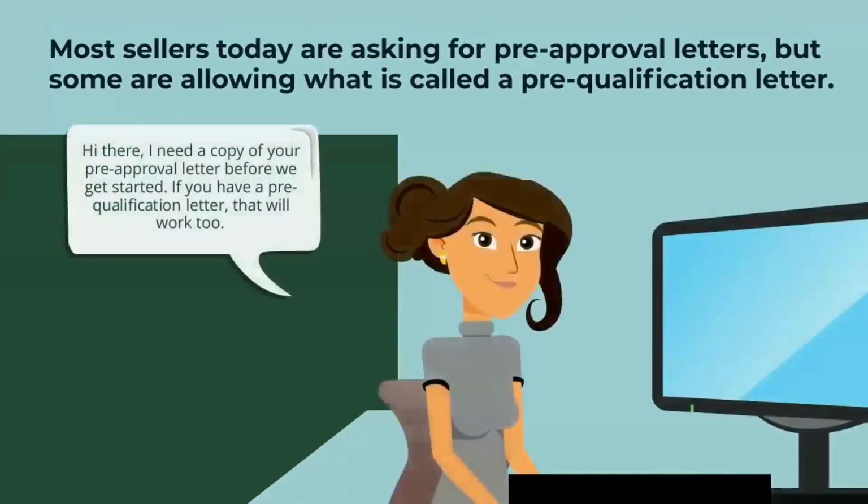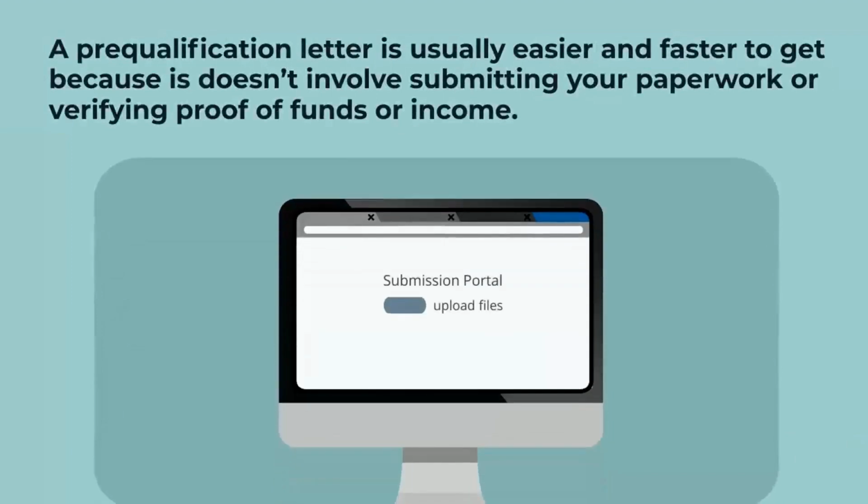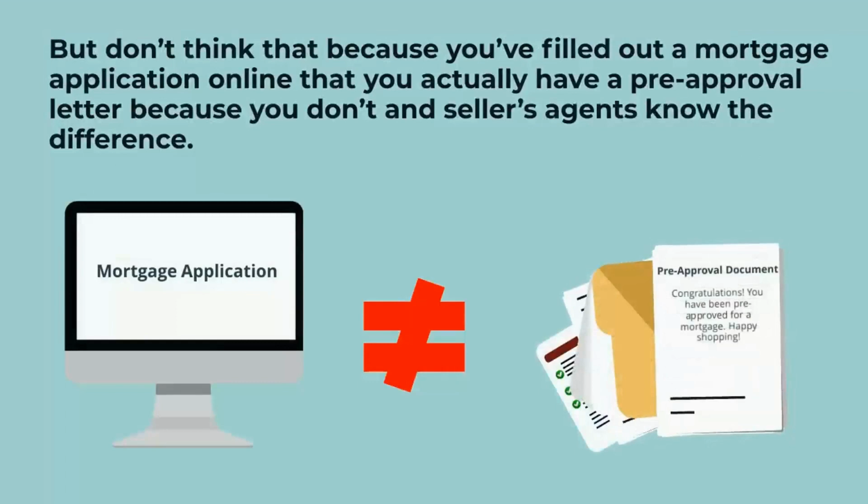Most sellers today are asking for pre-approval letters, but some are willing to use what's called a pre-qualification letter. A pre-qualification letter is usually easier and faster to get because it doesn't involve submitting your paperwork or verifying proof of funds or income. But don't think that just because you filled out a mortgage application on some online website that you actually have a pre-approval letter, because you don't. And sellers agents know the difference.